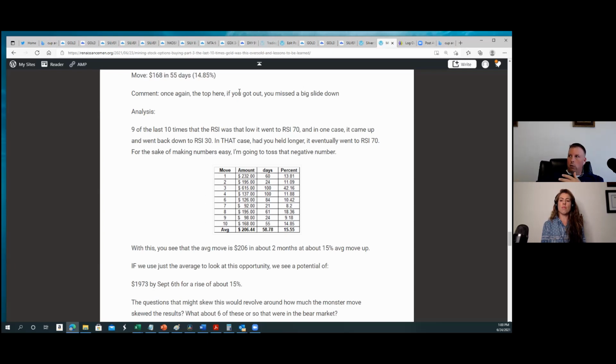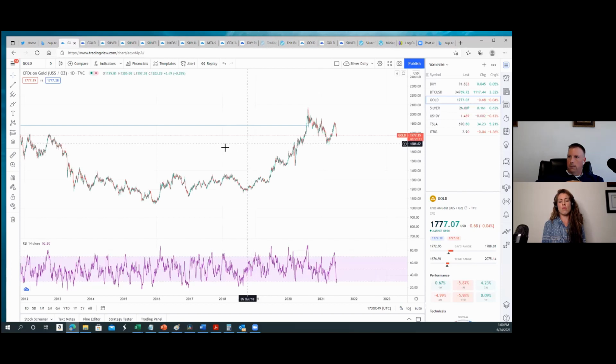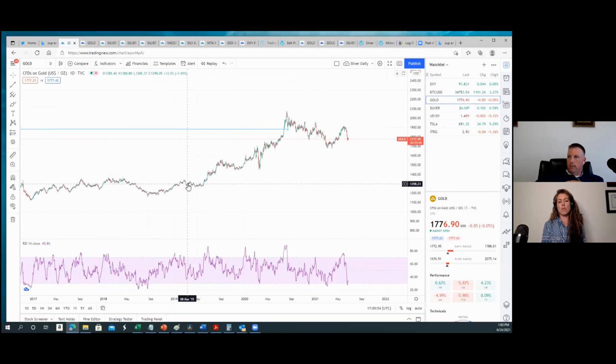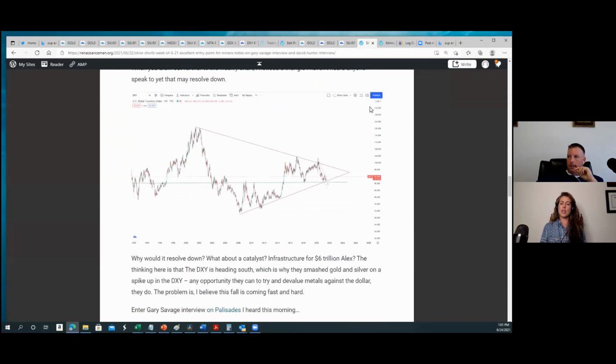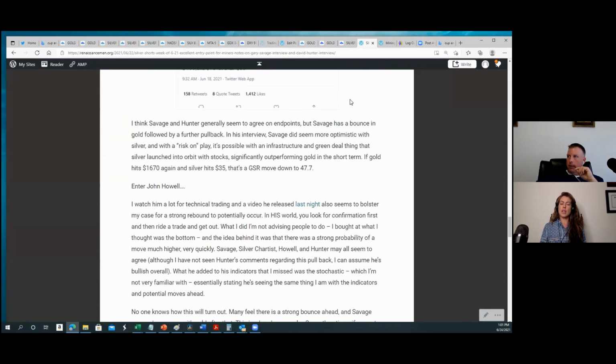Now, looking at this big gold pattern here, let's just look at the last couple of years. You can see this sawtooth pattern, with all these opportunities you have to buy low, sell high. But you're not doing this every week. And the best part of this was, if you had just waited for an RSI of 30 to buy, you would have missed almost the entire 2008 run. Let me see if I can bring this up real quick.